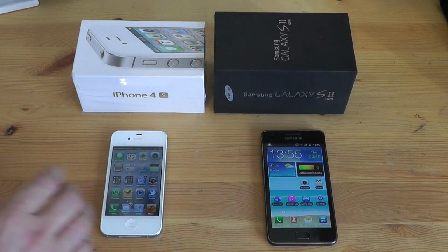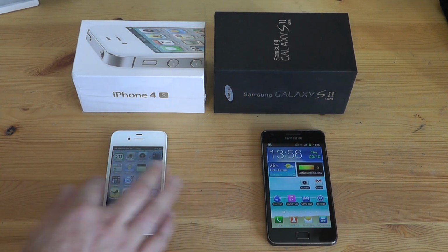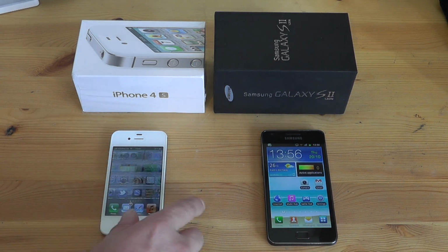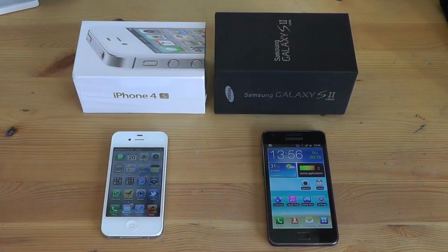So we could go on all day about which operating system is the best. I find that iOS is more stable, it's got a lot more features, and it's just a nicer operating system to use. I find it a lot smoother and a lot more simple as well. So in this round, I'm going to give it to iOS 5 because I think it's that little bit more advanced. The next versions of Android, maybe they'll make it a bit more stable, a bit smoother, and then it might actually catch up to iOS 5. But for now, I'm going to have to give the operating system round to the iPhone 4S.